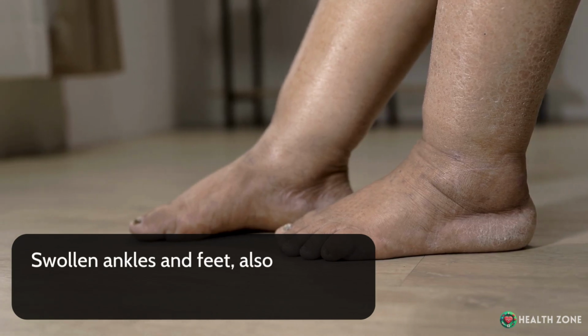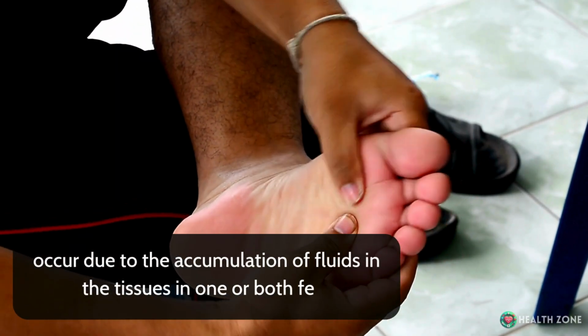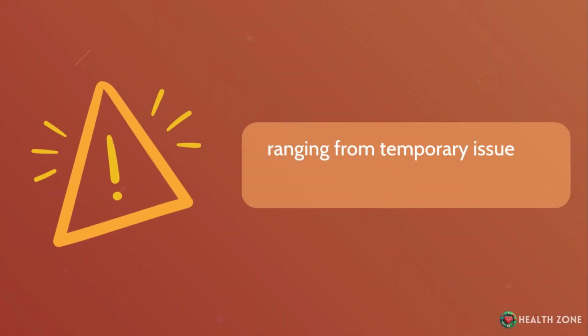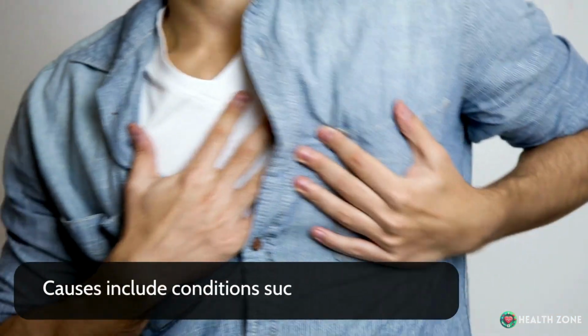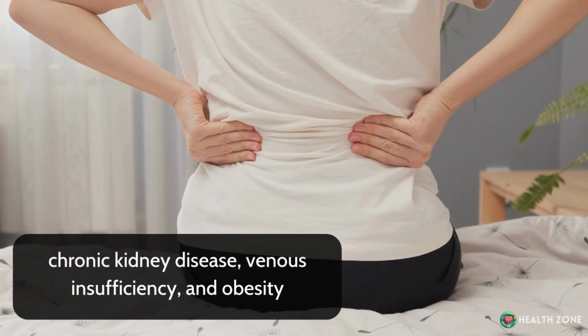Swollen ankles and feet, also known as peripheral edema, occur due to the accumulation of fluids in the tissues in one or both feet. This condition can result from a variety of causes, ranging from temporary issues to more serious medical conditions. Causes include conditions such as heart failure, chronic kidney disease, venous insufficiency, and obesity.